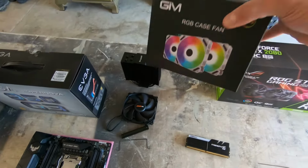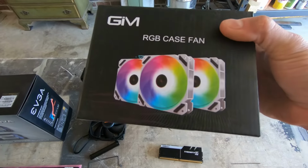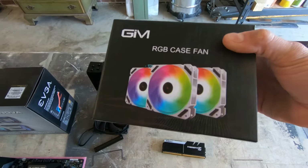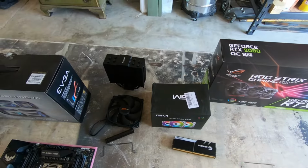And for our case fans, we're going to be using these, which I've done a separate review on, and these fans are pretty flippin' awesome. This is going to be our GIM, I forget how to pronounce it, RGB case fans, which has addressable RGB, or you can use their fancy remote.